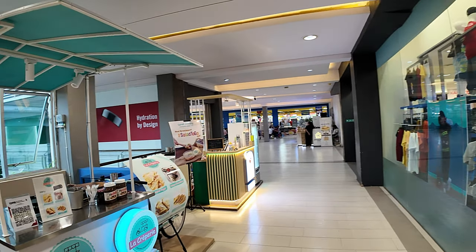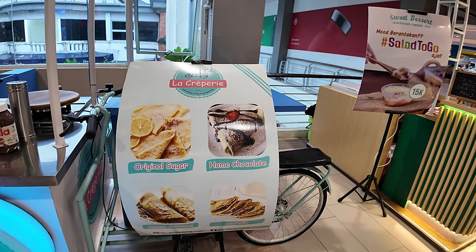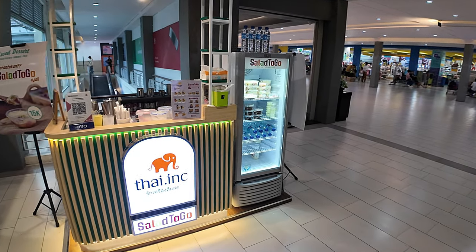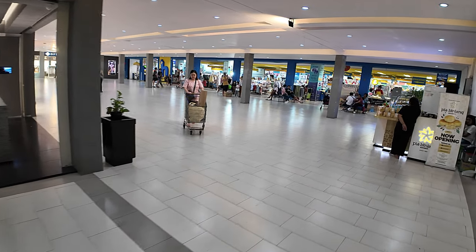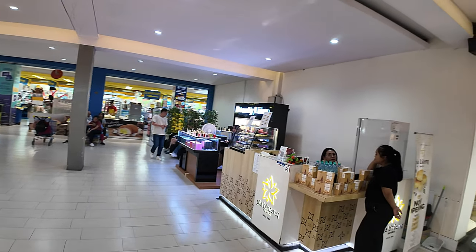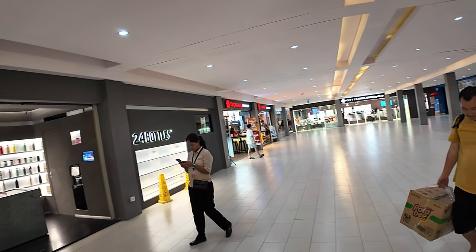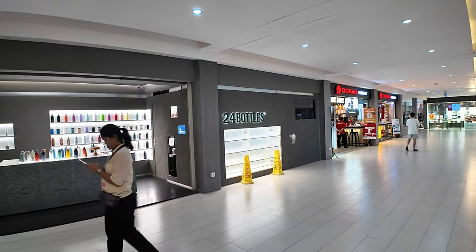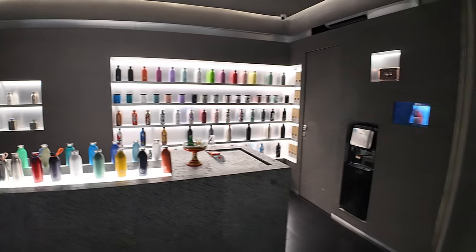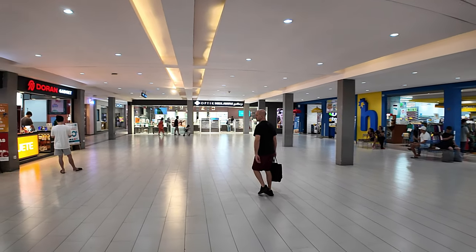Some more little food carts here, and with some crepes. And then here we are back at where we started now. Here's the Matahari. Have some more stores along the back here also. And then we have a place here called 24 Bottles. And then here is Dorian Gadget.